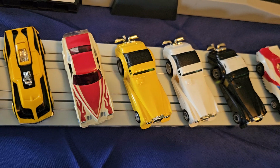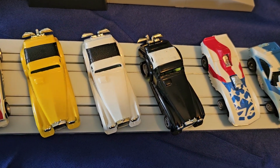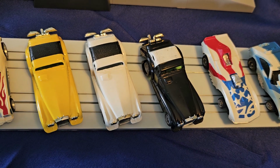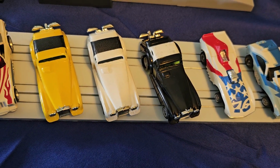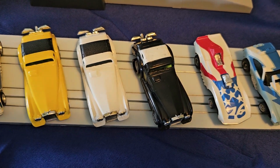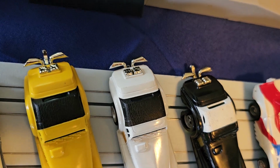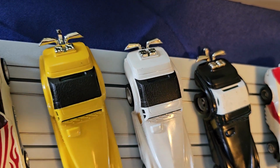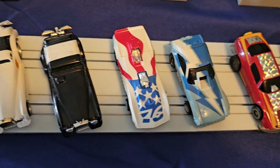And so they have these Grand Ams and things. And these Rolls Royce, I think they call them Rolling Rolls, or Roaring Ghosts, or something like that. So these were very interesting, with their wheelie bars and their parachutes. So that was quite interesting from AFX.